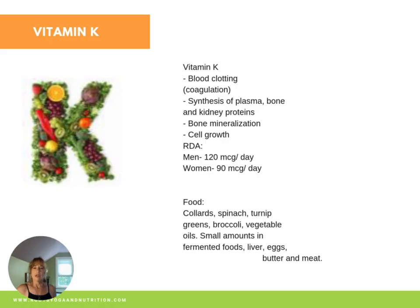Vitamin K, so important for blood clotting, right? Vitamin K is made in our intestines. Our body can synthesize it. And this is why it's really important to have a really healthy microbiome and have our intestines in good shape, because then our body is able to make vitamin K. And this is another one that can be helpful with bone strength as well.